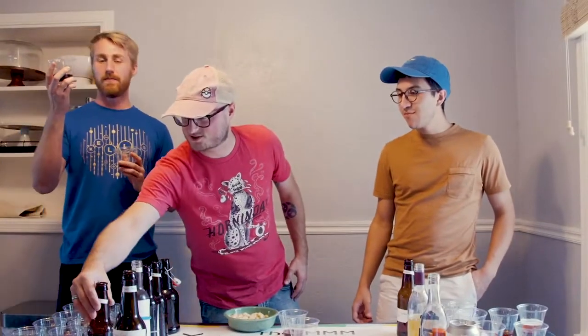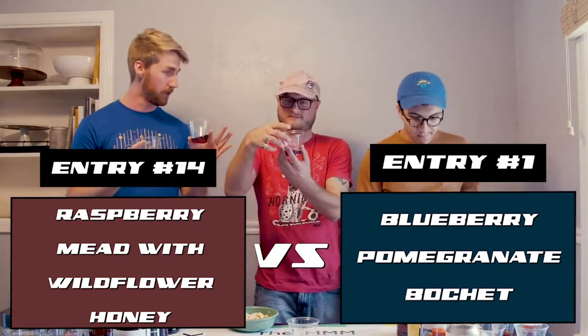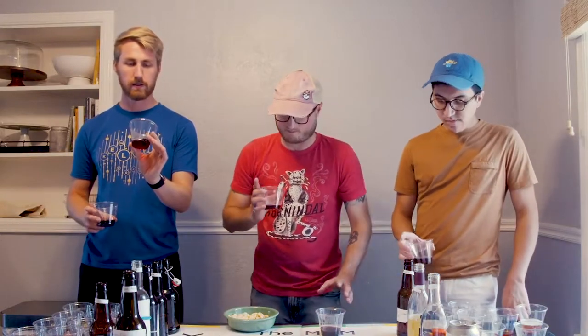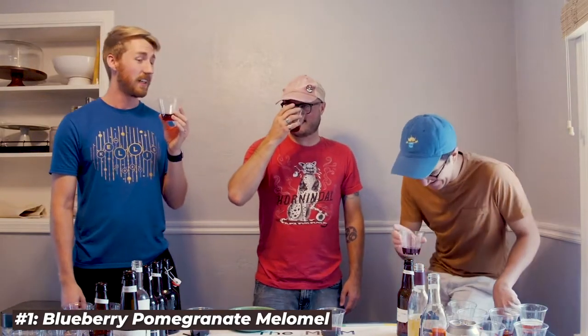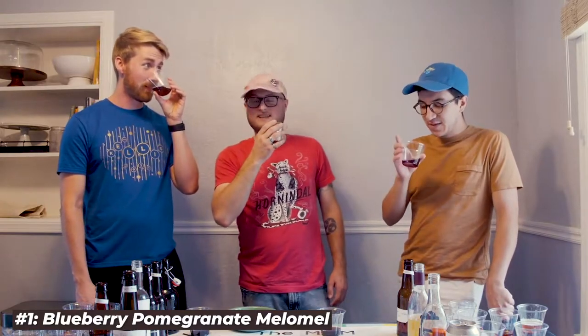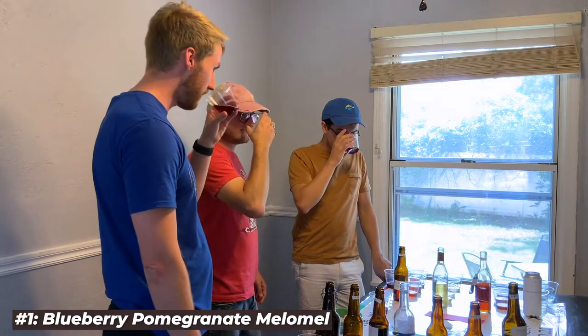Tasting this one versus this one, correct? Yes, this is 14 and number 1. Okay. Now we're going to still start with the lighter one, which is also more clear. This is number 1. I like this. It's very definitely berry. I mean, berries have a very specific color. You don't see any orange colored berry. I can't think of one. Well, that's deceiving.